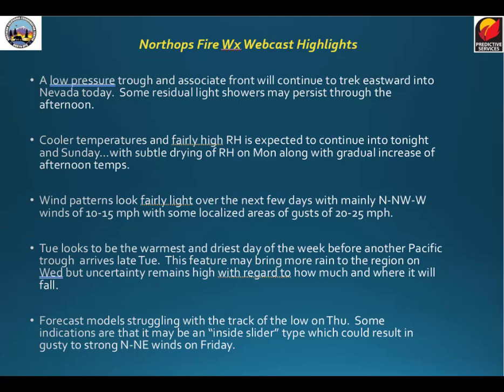Tuesday looks to be the warmest and driest day of the week before another Pacific trough arrives late Tuesday. This feature may bring more rain to the region on Wednesday, but uncertainty remains high with regard to how much rain or where it will follow. Forecast models are struggling with the track of the low on Wednesday into Thursday. Some indications are that it may be an inside slider type track, which could result in gusty to strong north and northeast winds on Friday.